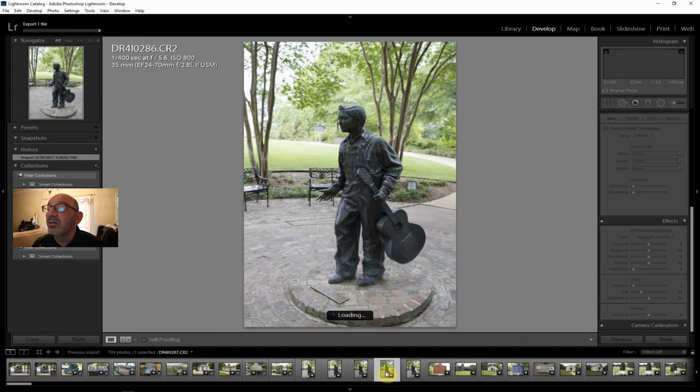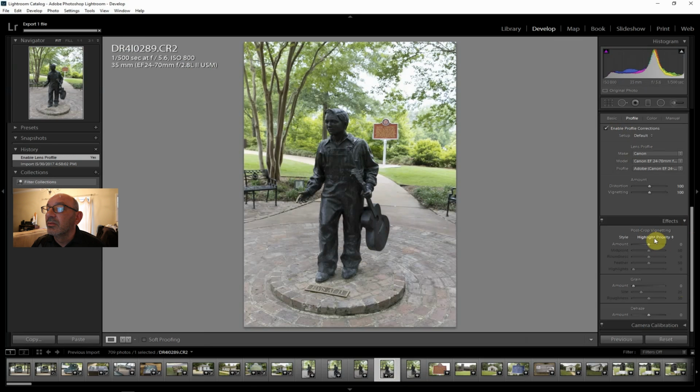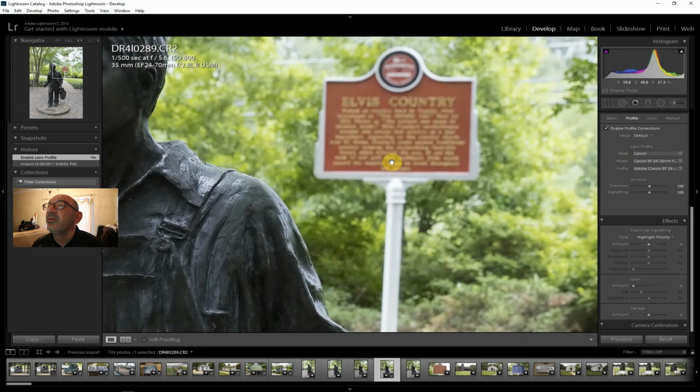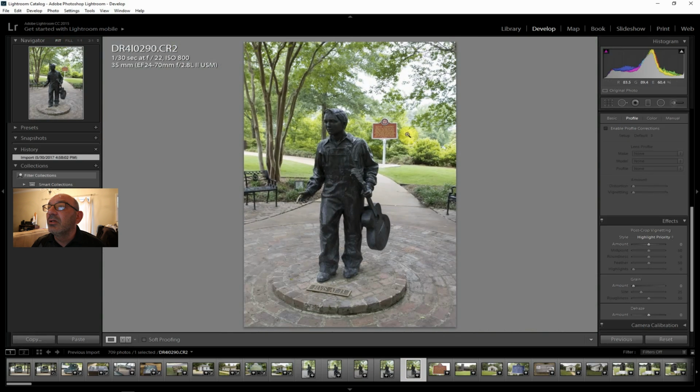This is a young Elvis at age 13, get the plaque in the background. I doubt you'll be able to read this one. No, because it's on f5.6. You need it up at like f22. In fact, do I have an f22? There's an f22.